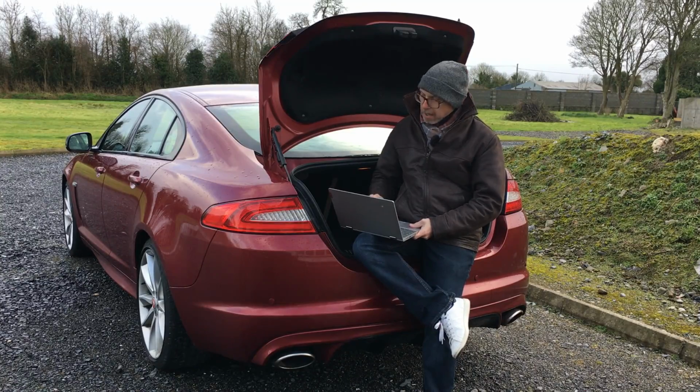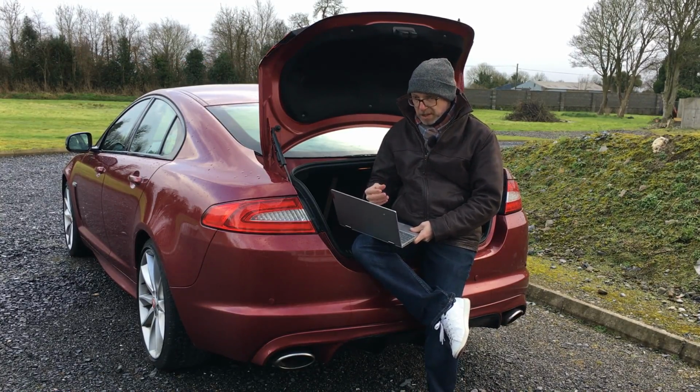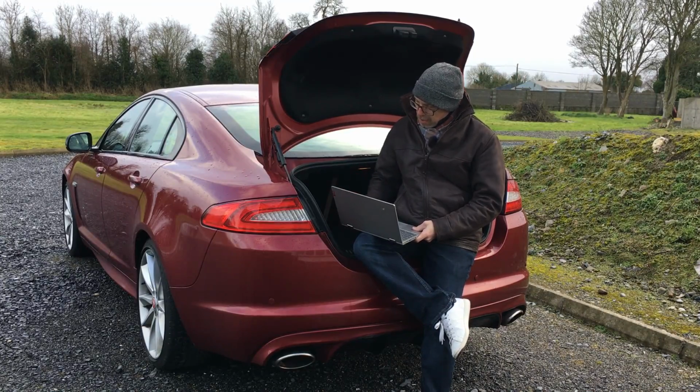What are the other things I like? I like when you're in manual mode, pressing on a little bit and you get up near the top of the rev range, that the gear indicator glows yellow. It's a real sports car idea, which is fantastic. Jaguar, that's a really nice touch.